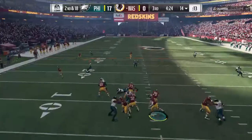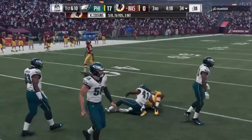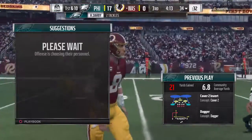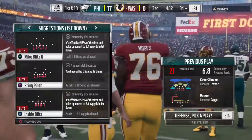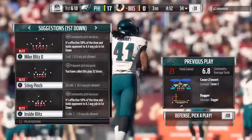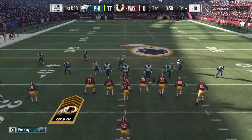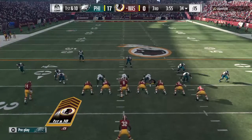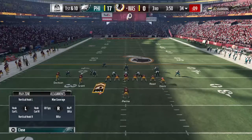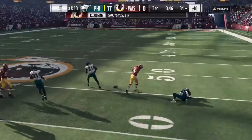Cousins now. Josh Doxson's got it complete, and he gets this one up just shy of the 35 to the 34. And a nice gain of 21 yards. So here we go, 1st and 10 now. Throwing is Cousins. His throw incomplete.